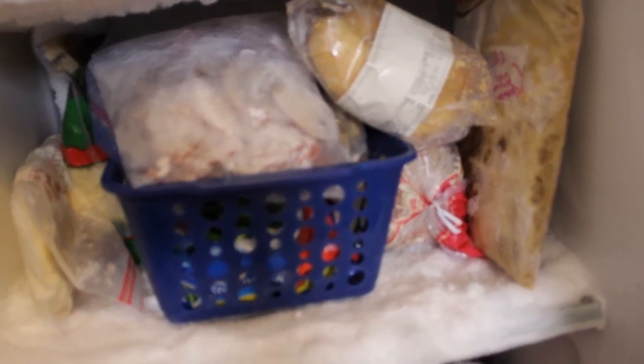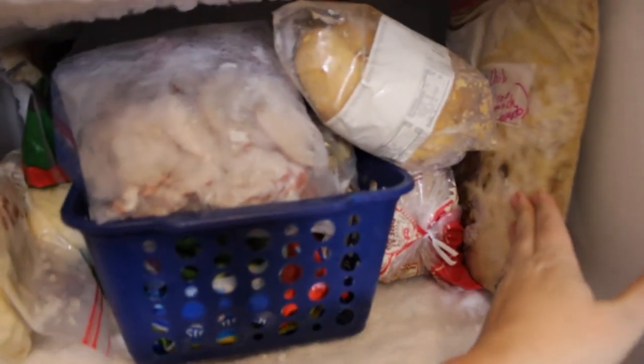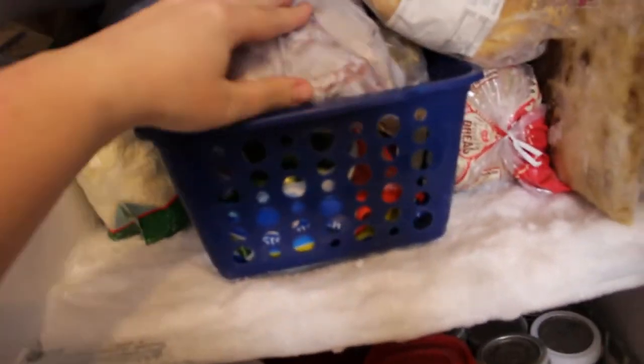So on this shelf, it's kind of miscellaneous. Here's that chili I told you about, and the buttercream. Oh, that's not where the buttercream was. The buttercream was down here. Cheese. These are cut up potatoes. Yes, you can freeze potatoes.